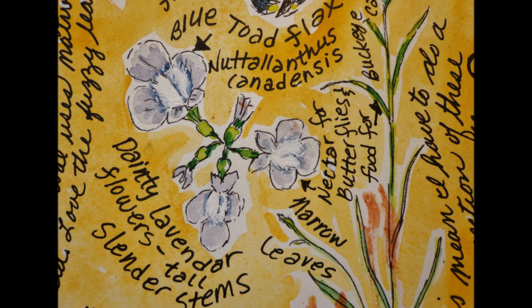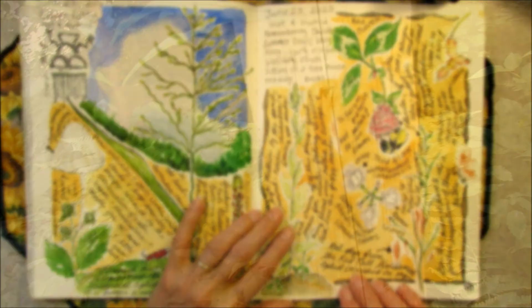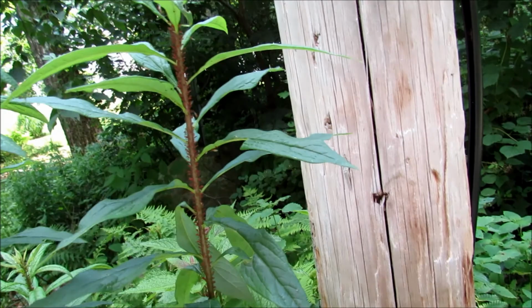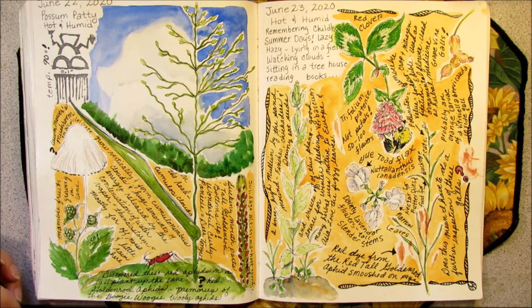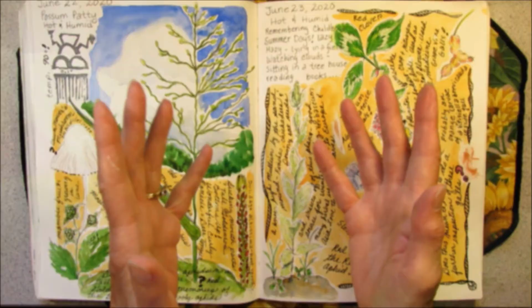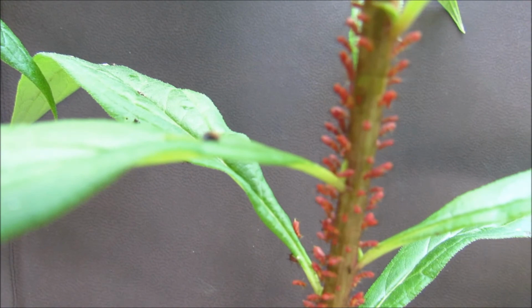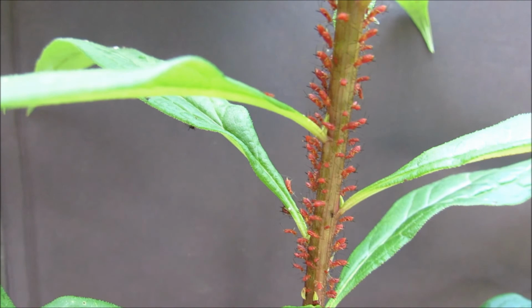Along the lane, I went back to check on the red tall goldenrod aphids. I'm back here at the tall goldenrod again. Okay, so here I am trying to get a closer, clearer shot of the red tall goldenrod aphids. Like anybody would want to see that but me, right? I'm trying to get a little bit clearer picture of the aphids, the red goldenrod aphids. Yesterday's pictures weren't very clear.